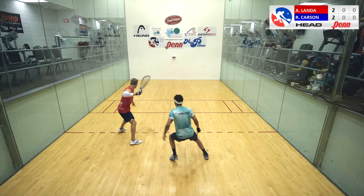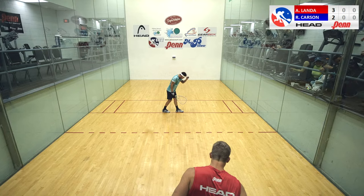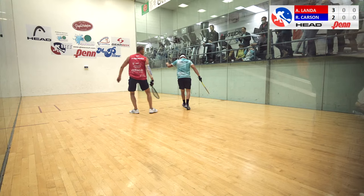Another point there by Alex Landa. Very poor choice of shot selection right there by Rocky Carson. He pays for it. Landa back in the box. It's a skip shot there by Carson.